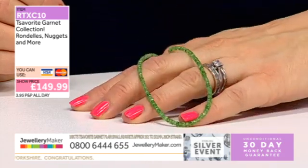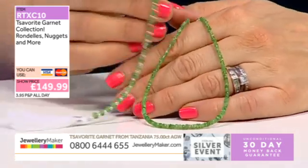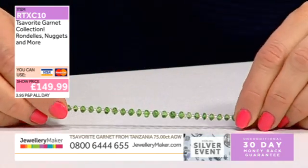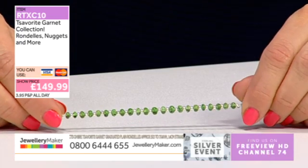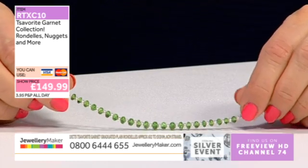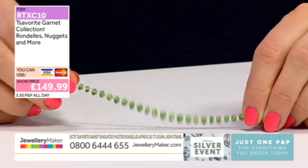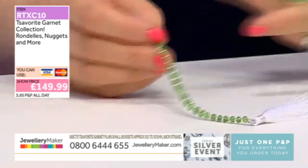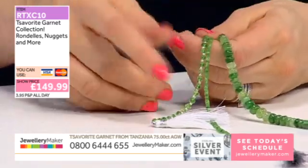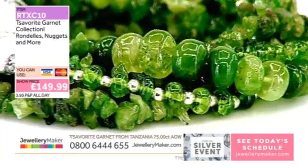655. That is the most extraordinary green. The price has already come on screen, folks, because we need to go to a break. £149.99, and then the piece de resistance, the price on your screen anywhere else for even half of this strand is realistic. RTXC10. It is a stunning collaboration of clarity, colour, cut and carat weight, and tonight for the price of £149.99, you get all of these strands of one of the rarest stones on the planet.